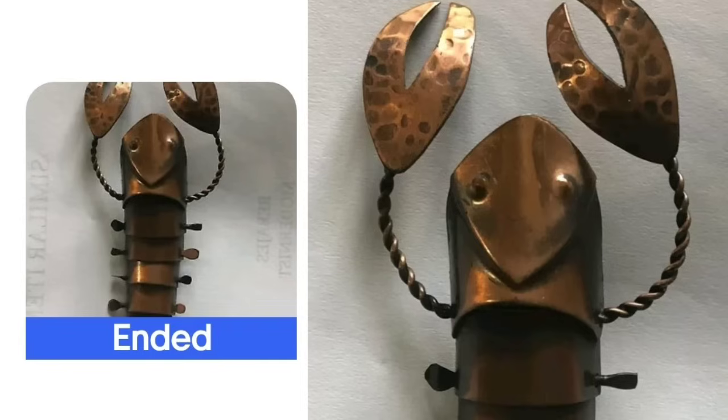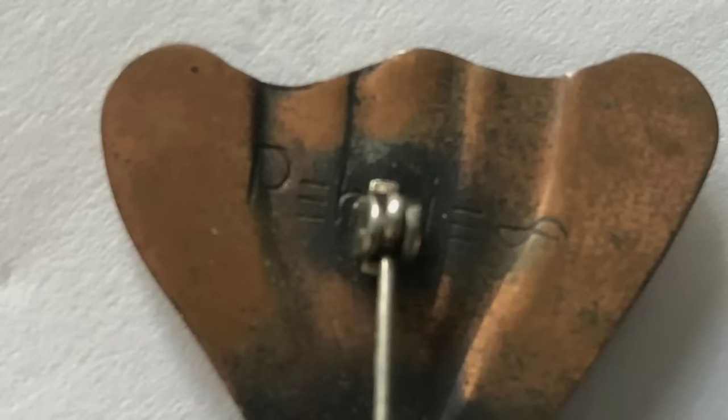I had some copper crabs in my lots, and with this one, it would have been a little bit harder to figure out because the signature is actually under where the pin for the brooch came on. I would probably search for copper lobster brooch, see if I could find any history on that. And I would also look for Google Lens, because I don't think from what I'm seeing in this picture that I would have known that name.